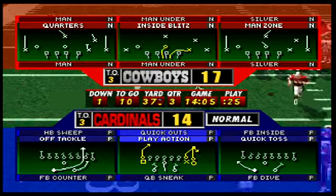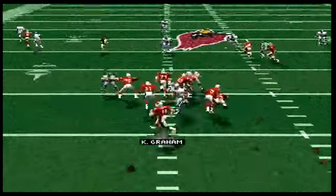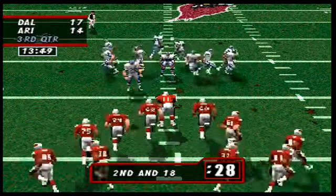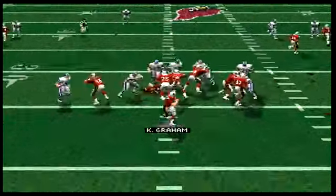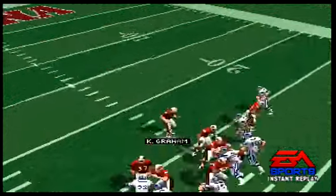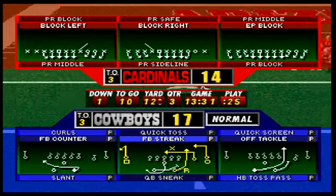So it's first and 10 at the 37. Bear, hunt. Tolbert with the sack. That makes it second and long on their own 30. Smith with the interception. Let's see that one again. So it's first and 10 at the 12.